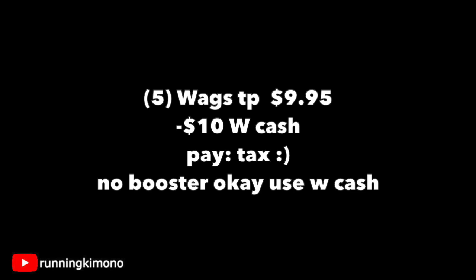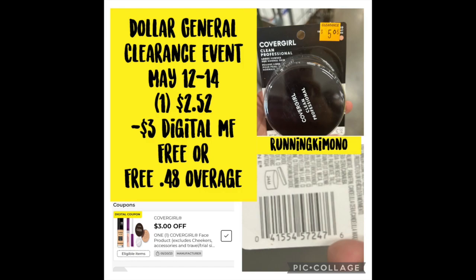Okay, so the next thing I want to talk about really quickly is the Dollar General clearance event that's taking place this Friday, the 12th, Saturday, the 13th, and Sunday, the 14th. More stuff that I'm finding in store. It's just going to be a tremendous sale, guys, including this free little face foundation by CoverGirl. So looking at this for $2.52, the prices are going to switch over on Friday the 12th. Subtracting that $3 digital, it makes it free at an updated store or free and 48 cents of overage at a non-updated store.